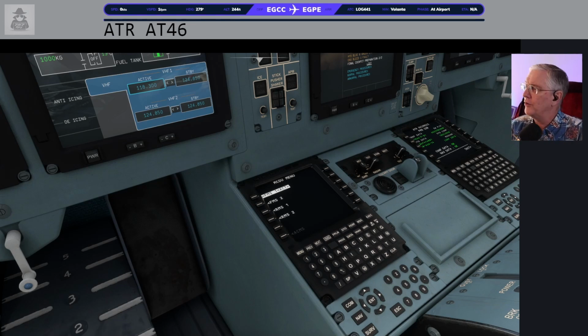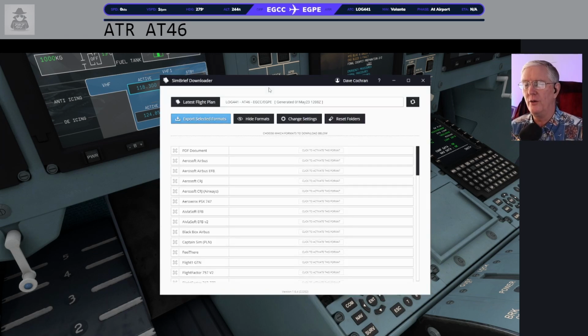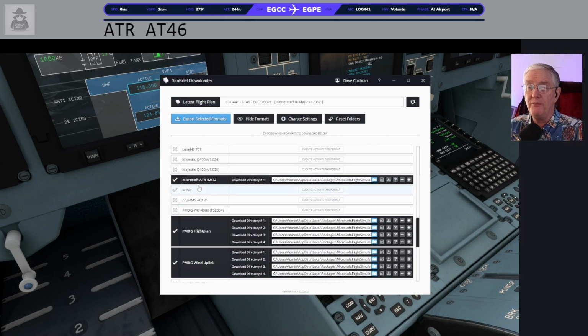Now, we're going to go ahead and load the flight plans. So we need the SimBrief downloader. Yes, it's free. You can go and get this, and this is going to load it all up. They've already updated it for the Microsoft ATR 42 and 72. It's already in there. The download directory is kind of a long thing, so I'm going to press Control-C, and I'm going to put this in the notes for you. So you will find these in the notes. I'm going to remember to put those in the notes, that way you can see it.